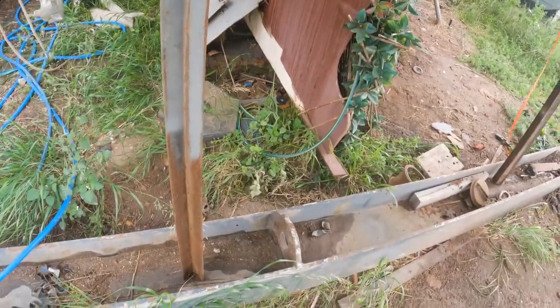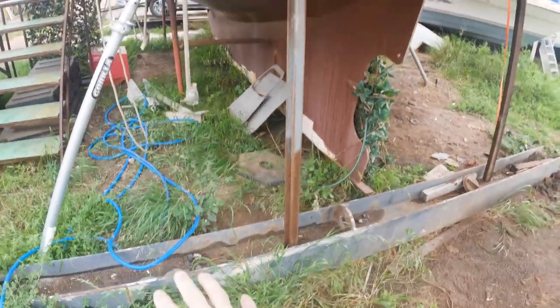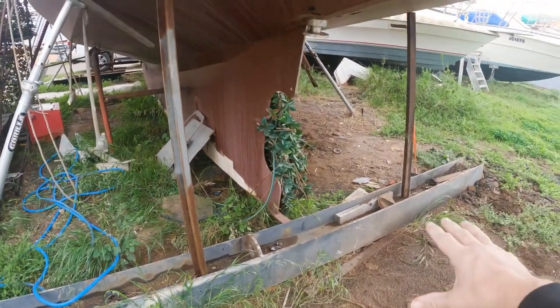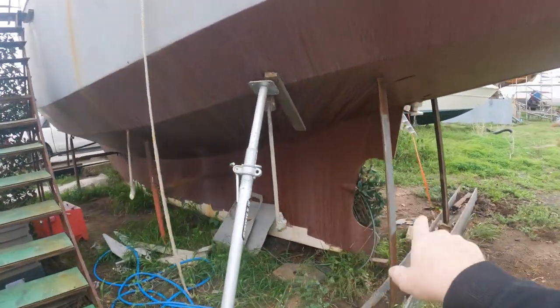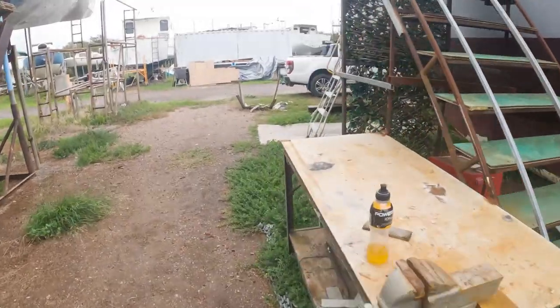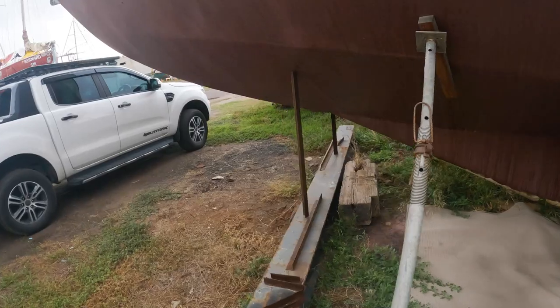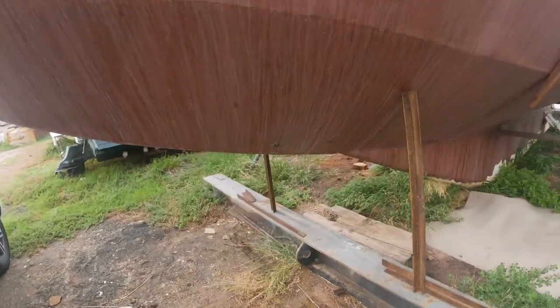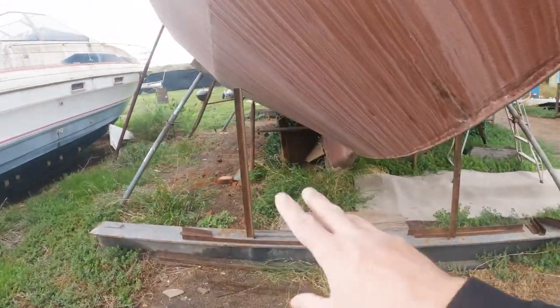So while it's sitting here, I'm going to weld some extra supports so that the weight of the boat is spread across that whole beam. So I'm going to weld a couple of those beams we took out. They're 6mm thick angle iron, and I've got some over this side as well. So I'm going to put one either side. It's going to spread that load out, that whole beam, and those gale force winds are not going to push my boat over anymore. So that's going to be handy.